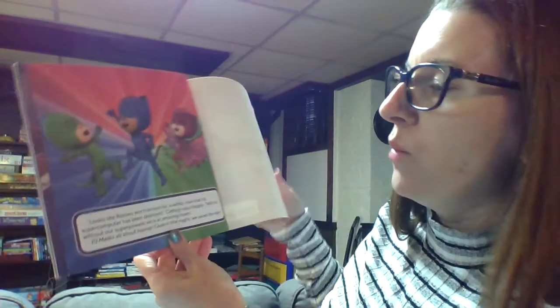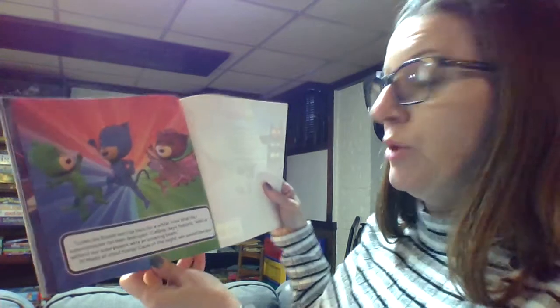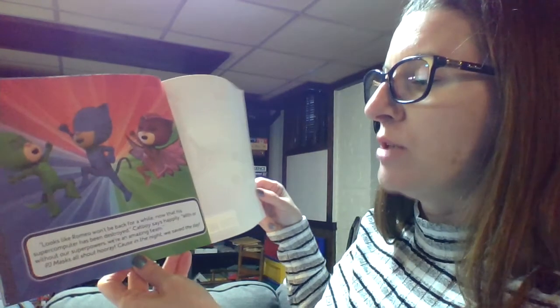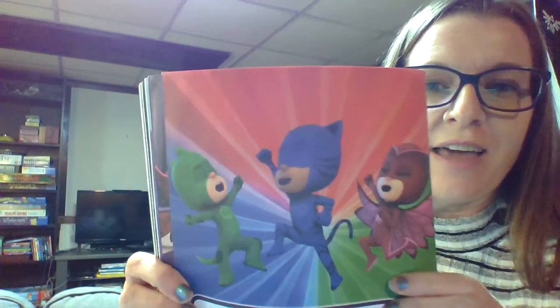Looks like Romeo won't be back for a while now that his supercomputer has been destroyed, Catboy says happily. With or without our superpowers, we're an amazing team. PJ Masks all shout hooray, cause in the night we saved the day. That's super cool. Look at them cheering together, friends. Together.